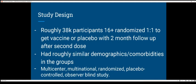And for people who care about it, it's a multi-center, multinational, randomized, placebo-controlled, observer-blind study. A lot of information there, meaning it was done at multiple centers in the world, multiple nations as well, multinational, and it's randomized, so people didn't know who was getting the placebo and who was getting the actual vaccine. And this is very, very important.